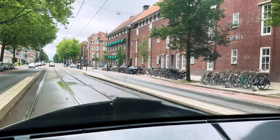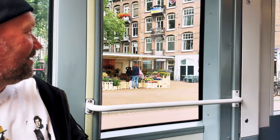On a tram. Mainly because we've walked all the way out here, so now we're attempting to get back to the station because it's quite a long walk. Oh, that's supposed to be one of the best breakfast places in Amsterdam.